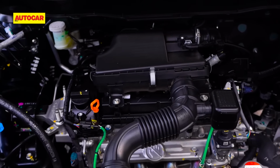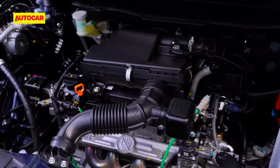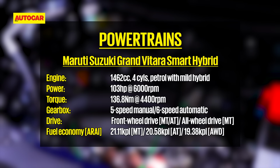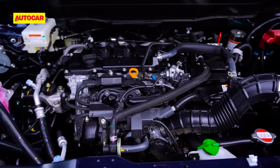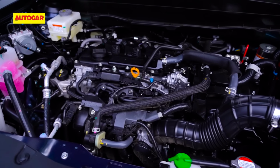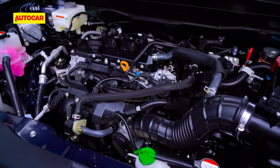Now for the engines and gearboxes. The lineup is identical to what's offered on the Toyota Urban Cruiser Hyryder. There's a 1.5-litre petrol mild hybrid available with a 5-speed manual gearbox, a 6-speed automatic, and a 5-speed manual with all-wheel drive. The other powertrain on offer is a strong hybrid that pairs a high-efficiency 92 horsepower 1.5-litre 3-cylinder Atkinson cycle petrol engine with an 80 horsepower AC synchronous motor.